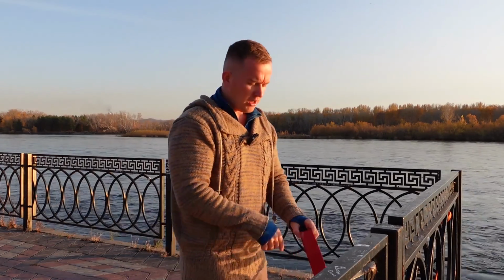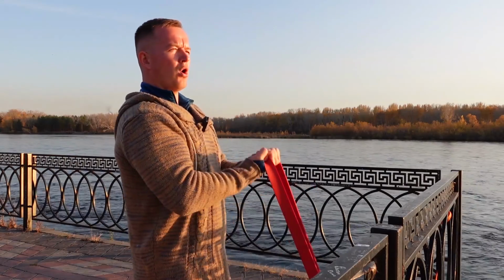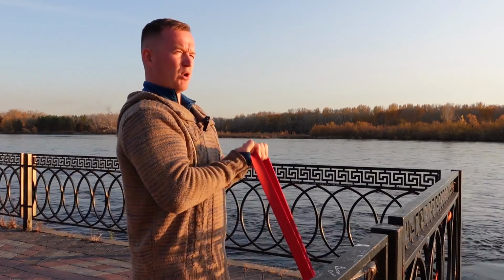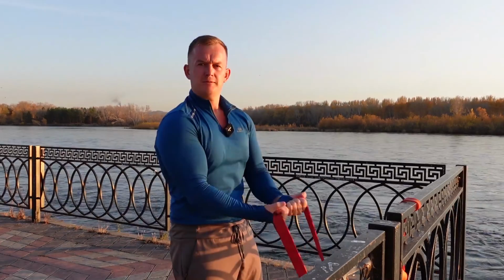From this angle, it's also quite convenient to train your biceps. Well, of course, I'm male. Always keep your back straight, and always keep your elbows close to the body. Don't shake them.